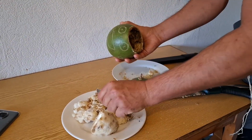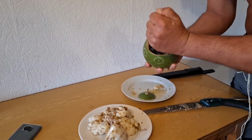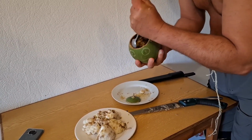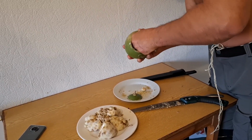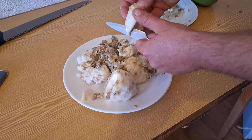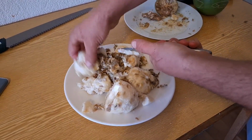Scraping it out can be quite a bit of work, but it needs to be done. I think those pieces are too big for what I'm planning with them. So I'm cutting them to smaller ones.